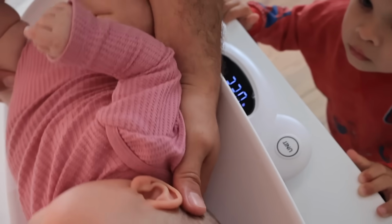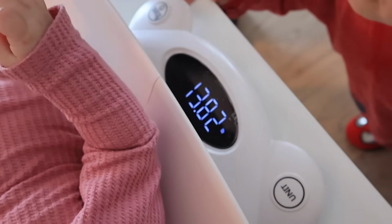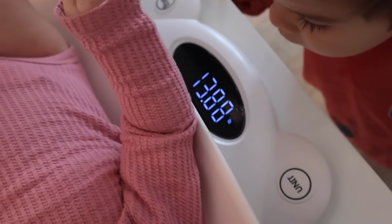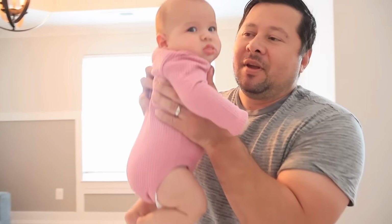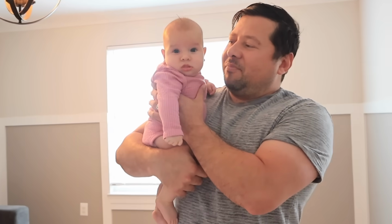13 and a half pounds. You can't just go with the number that I sent. It's not my fault, I don't make the rules, I just play the game. All right, Iris, come on. 13.9 pounds. Wow, I think that means that you're pretty much right then. She's basically 14 pounds. You're such a big girl.